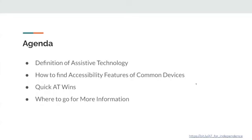So during this short, 20 minutes-ish period of time, we're going to briefly talk about what assistive technology is and that definition. I'm going to give a brief overview of how to find accessibility features in devices you're probably already using. I'm going to go over some quick AT wins, some easy things that might be able to help you or someone you know and love, and then give you a few resources where you can go for more information.